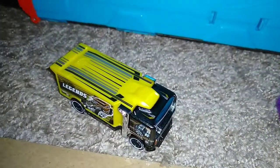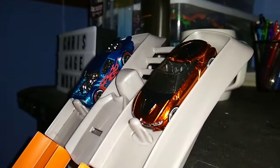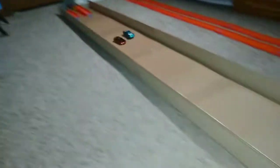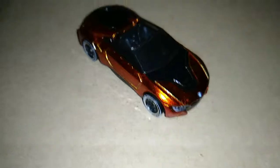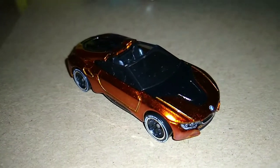And the Highway Hauler 3 gets the win yet again. All right, guys, next matchup. Winner, lane 6. And he goes upside down as well, too. So, it does have to go to this i8 Roadster. Congratulations.